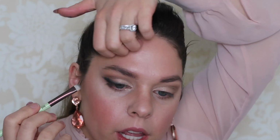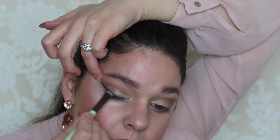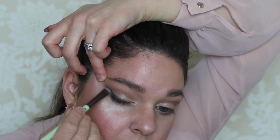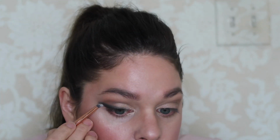I like this technique because it's kind of messy, but it doesn't matter. I think it looks very sexy when it's a little messy and smoky. You can smoke this out as much as you want. You can make the line as thick as you want, extend it as far as you want. This really isn't the most precise thing. You can clean it up with a Q-tip, concealer, but I'm just leaving mine a little messy. I think it's sexy. Same thing on the other side.